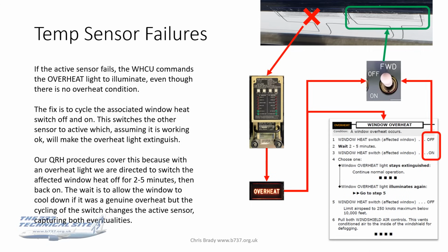So it's one of those things that as crew we won't have considered before, but it may be worth putting it in the tech log or flagging it up to engineering if you have an overheat in flight, because it may just have been an overheat solved by the QRH procedure, or it may be you've had a sensor fail, and the next time that's going to bite you is the next time you do your cockpit preparation and you put the window heat on again and you get an overheat that makes no sense because you're on the ground.